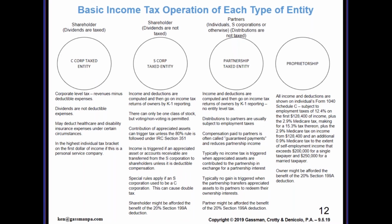Now, something to consider is that people often get confused in the sense that they think if they form an LLC, they don't have the choice of selecting how that LLC will be taxed. You do have several options. If you're a single member LLC, it could be disregarded entirely. You could elect to have it treated as an S corporation or as a C Corp. If you have more than one member, the default is a partnership. You also have the option of making it an S Corp or a C Corp.